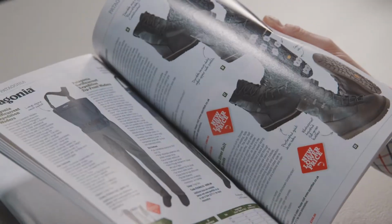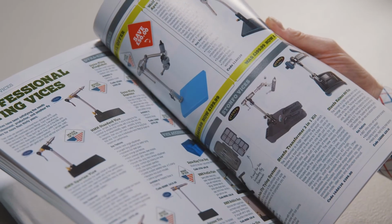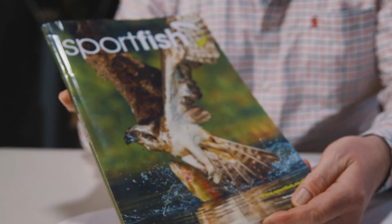Now personally, I'm a bit of a fly reel anorak, so that's always the first place I go to and look through. And I also love all the little paraphernalia and stuff at the back. So here you've got 230 pages of all the newest products and all your favourite brands.